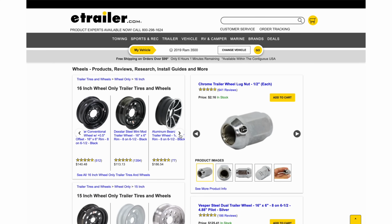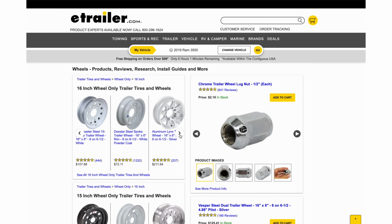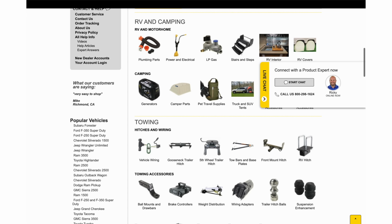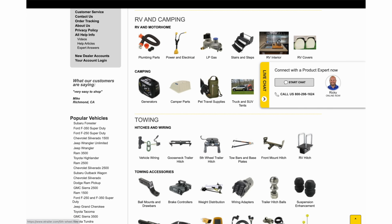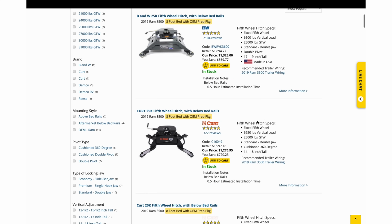We even had to replace some of the wheels on our last RV, and they were the only place that we could find to be able to get the wheels quickly. So they've been an excellent resource for us for some of those harder to find things that are out there sometimes and have competitive prices. They also have a pretty good selection on there of stuff, but if you're in the market for a hitch or a bike rack or something like that, it's a great resource to have.